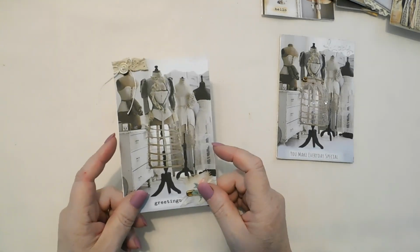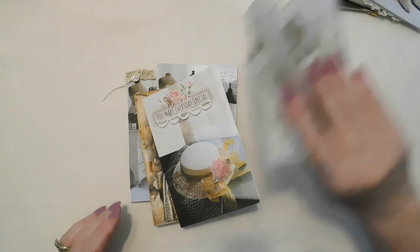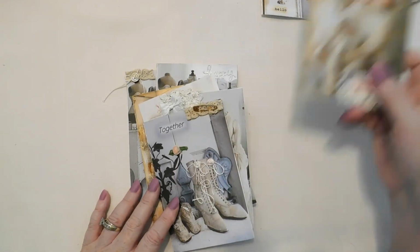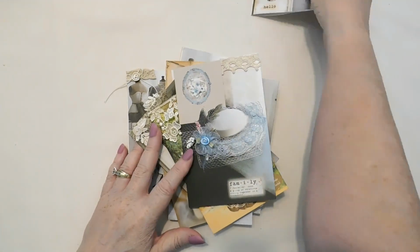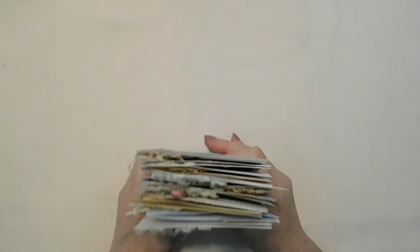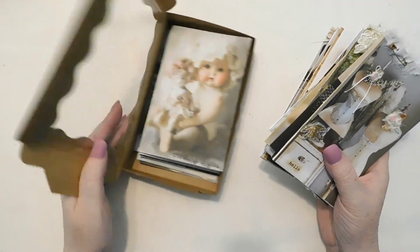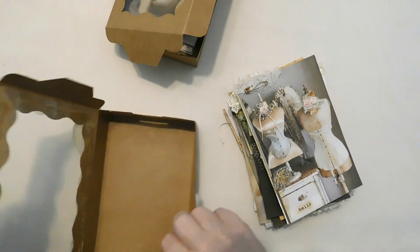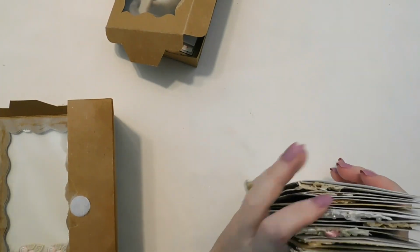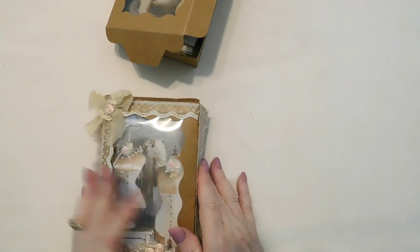So anyways, we got 1, 2, 3, 4, 5, 6, 7, 8, 9, 10, 11. Yes, 11. Okay, and in this undecorated box will be the same amount. Will be 11. And they're undecorated, and you can purchase them at my shop on Etsy, and I will send them to you. And then you can have your own fun. You could even cut these up and make tags out of them.